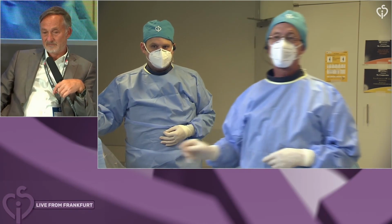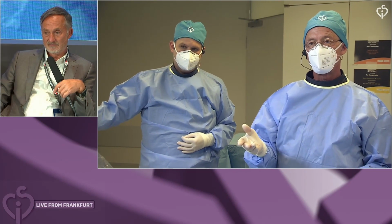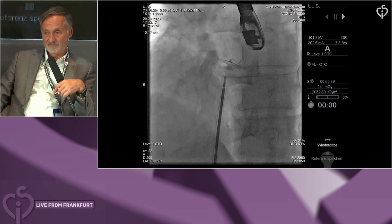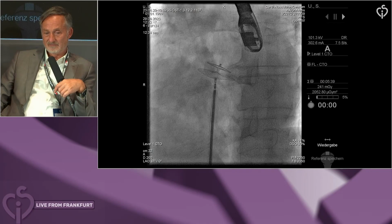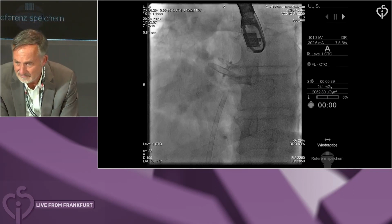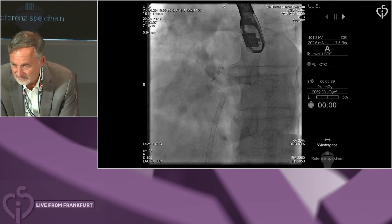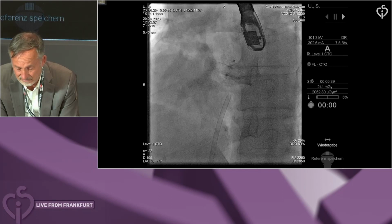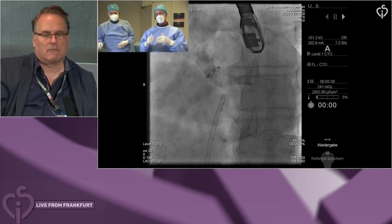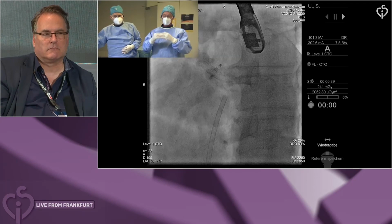Well, first of all, in this case here, this was the situation before I released it. So at this point, I didn't realize that there would be a lot of motion. But after release, when I saw this motion, I'm not concerned about that. I could go in with a snare and retrieve it, but I think that's not worthwhile to do, because the mobility of the device shows that I believe the risk of erosion is less than when it's got stuck somewhere.